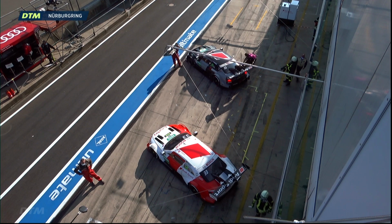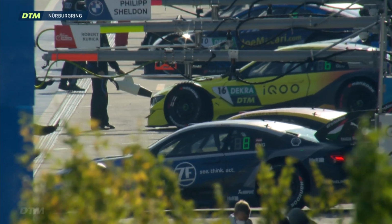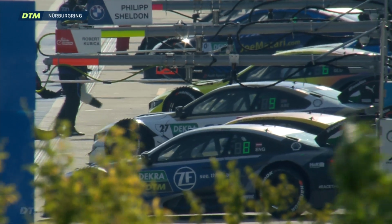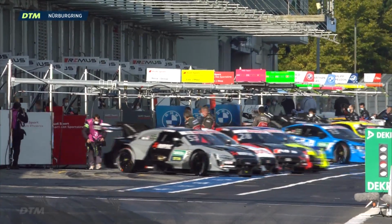Weather conditions here at the Nürburgring, absolutely spot on perfect. We are blessed with glorious weather, and to be fair, the forecast for the race weekend is for it to remain the same. Where are we? 3 minutes away from the light going green at the end of the pit lane, which sees the cars then line up.